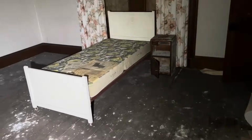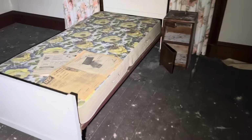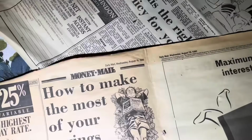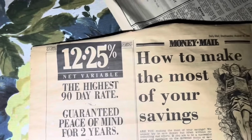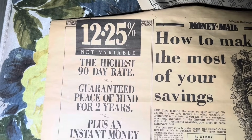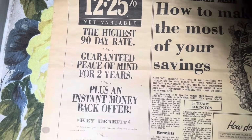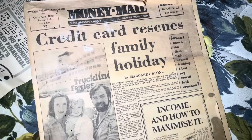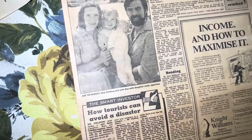Or another one. Well, what's the newspaper saying? I like looking at newspapers. I don't know why. Yeah, look, 1990 again. 12.25 net variable, the highest 90-day rate guaranteed for 2 years. I don't know what that's for. Let's have a look. What are you saying? Credit card rescues family holiday. Off to France.